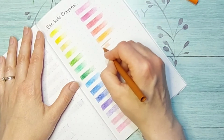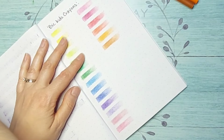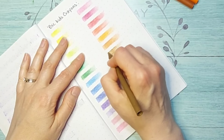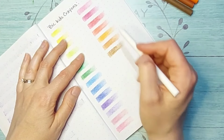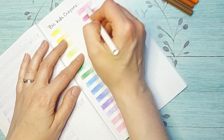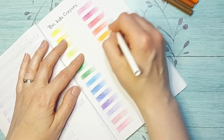This is a nice warm brown. You get a white crayon, but I don't know how opaque that is. Not really. So I don't know what you would do with a white crayon. Oh, you probably could blend out with the white crayon though. That's what I would use the white crayon for, to blend out the color. That's pretty cool. All right, then we got gray.